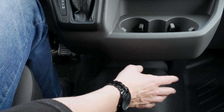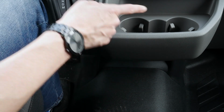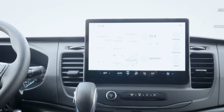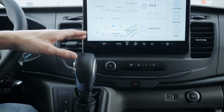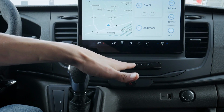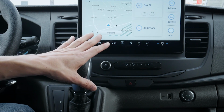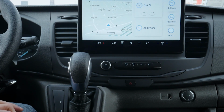But as I mentioned, if you did have the auxiliary switches, there are different consoles and different options that are available underneath. And then this specific one is the Sync 4 screen. So the screen itself is fantastic, but obviously if you were on the older Sync 3 screen, this setup is going to look very, very different in comparison. The shifter is going to be in the same place, but your climate settings on Sync 3 will be a little bit further down, similar to what we saw in the 2021 vehicle. But honestly, I do love the look and layout that Ford's done inside of the 2022 Transit. I think it looks fantastic.